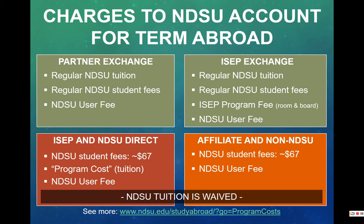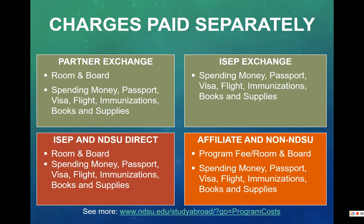And then affiliate and non-NDSU affiliated programs. Again, NDSU tuition is waived, and then a small amount of student fees, and then the user fee. And then charges paid separately. So these are things that you can use financial aid to cover, but they are things that are not paid through NDSU. So these are things that you would pay at some point, depending on the way your program is set up, as part of going. And there is information on all of the budgets of where we think the ceiling of those costs are, but they're definitely things to plan for as you're getting ready to go.